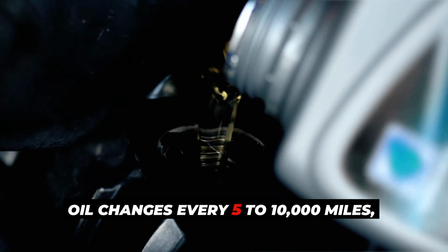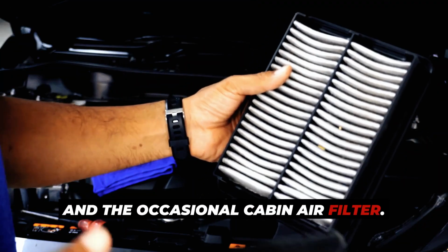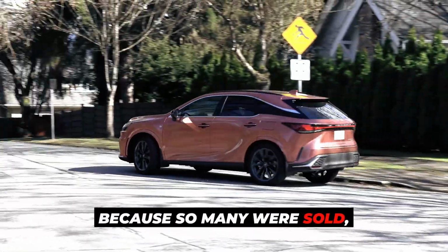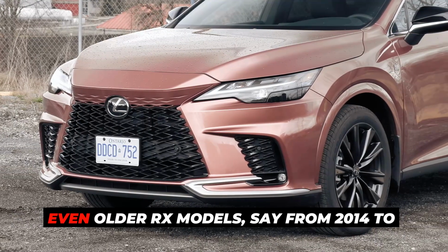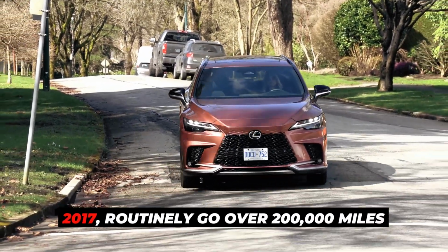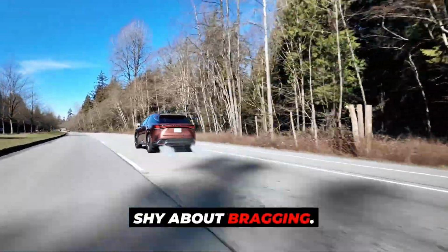Oil changes every 5,000 to 10,000 miles, brake pads every 30,000 to 50,000, and the occasional cabin air filter. That's your typical to-do list. And because so many were sold, there's a healthy supply of parts and plenty of independent shops that know how to work on them. Even older RX models, say from 2014 to 2017, routinely go over 200,000 miles with minimal fuss, and owners aren't shy about bragging.